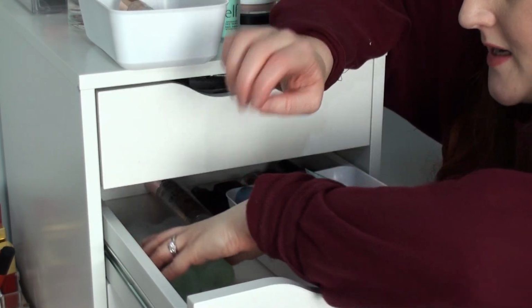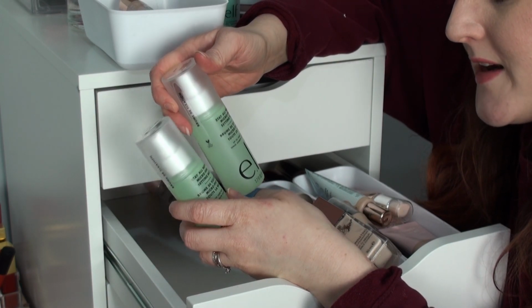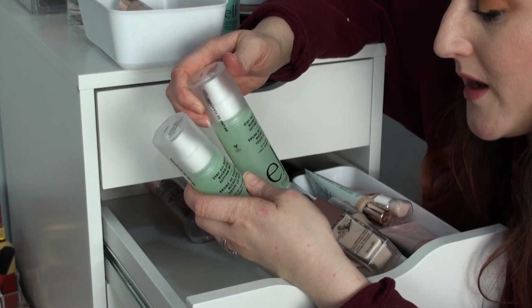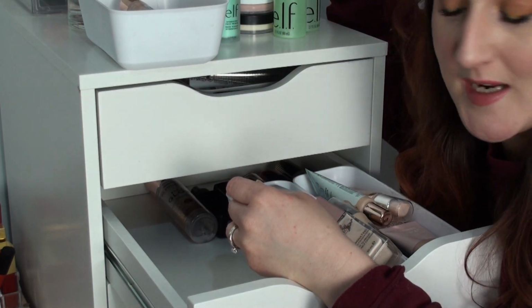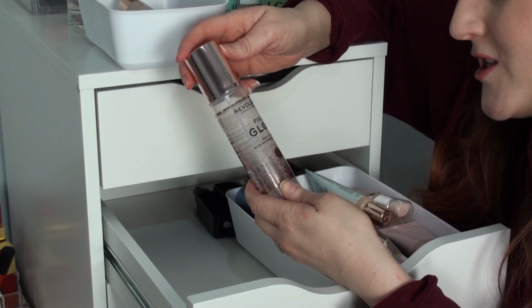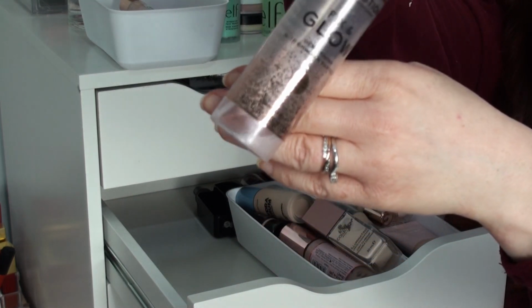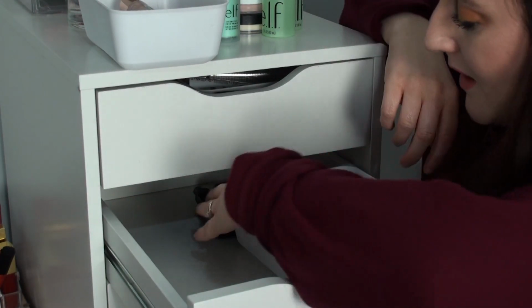For setting sprays, I have two of the e.l.f. Stay All Night Microfine Setting Mists. I only bought these recently, so they are still good to go. My all-time favourite setting mist. I absolutely love those ones. Then this was the setting mist that I had in my project pan last year, the Revolution Fix and Glow. And honestly, I could use that like 3 or 4 times and be done with that. So I'm going to set that out on my table and just get through that this week.